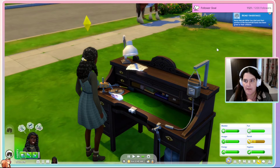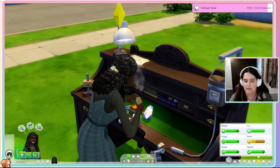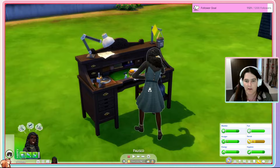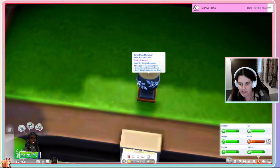Oh, Nana Hannah died. Mm. Oh, she's made the... oh, that doesn't look as cool as I thought it would. Which I'll show you when we put it on the table in a minute. Okay, and she's made the bracelet, which looks really pretty. Oh, that is pretty. Okay, cool, we've made that.